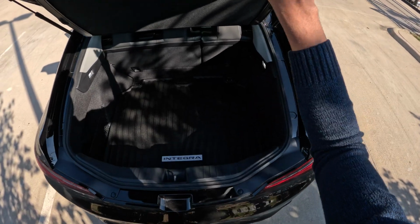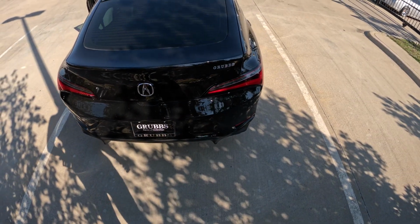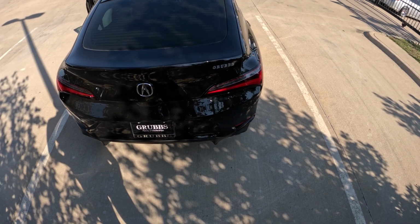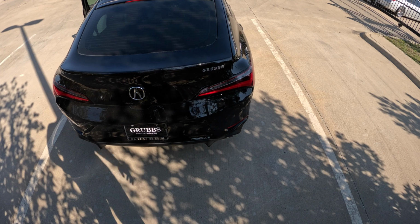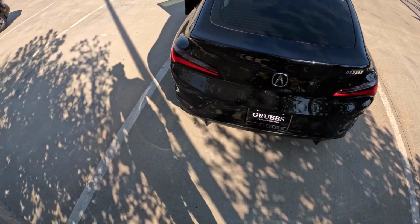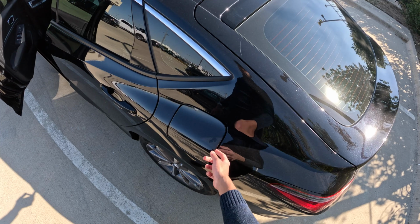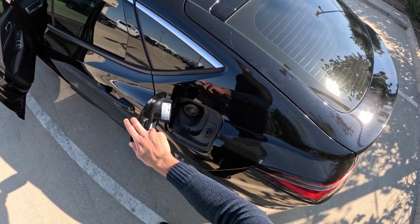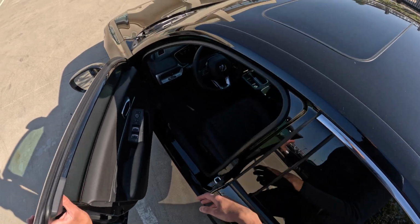Here's your cargo mat, the Integra cargo mat. The fact that it's a hatchback makes it very practical. It's a great car for anyone who just wants to get into an entry-level luxury vehicle and have practicality as well as great fuel economy. The fuel doors are pretty big. You have a capless fuel filling system. You can use regular fuel, but premium is recommended by the manufacturer.